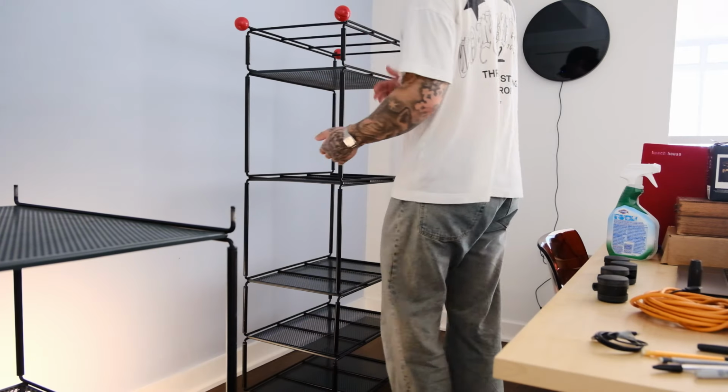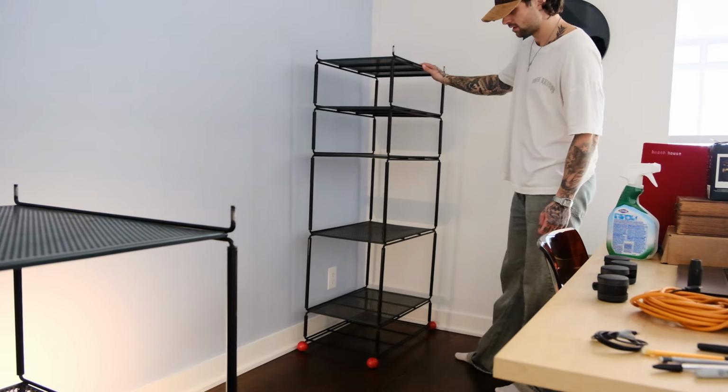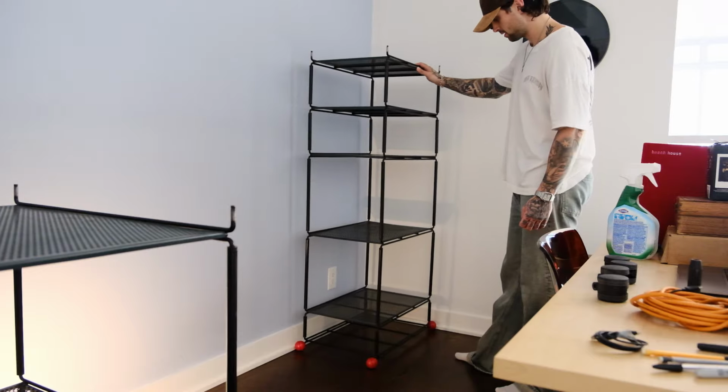I think now it's actually going to be taller. I didn't realize there was like this extension here. I think that looks way cooler. I don't think it's on straight though.